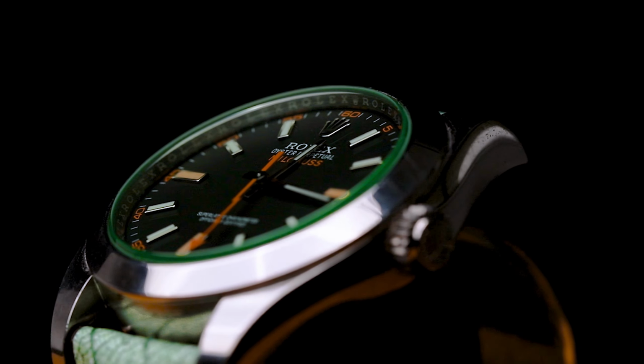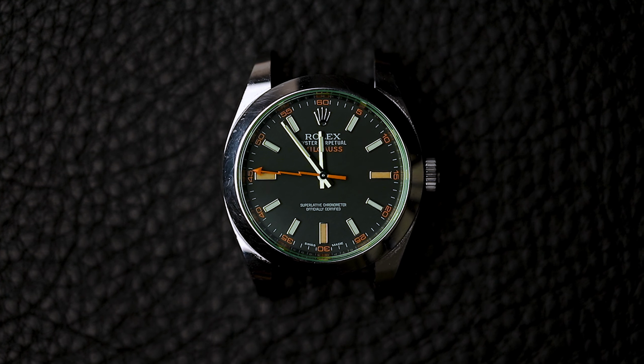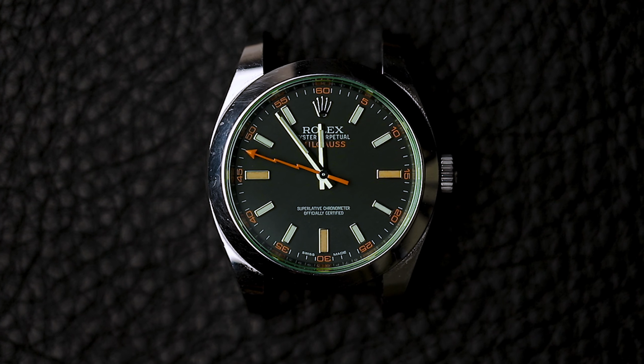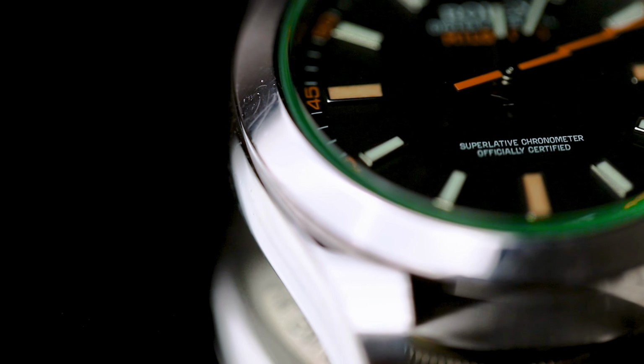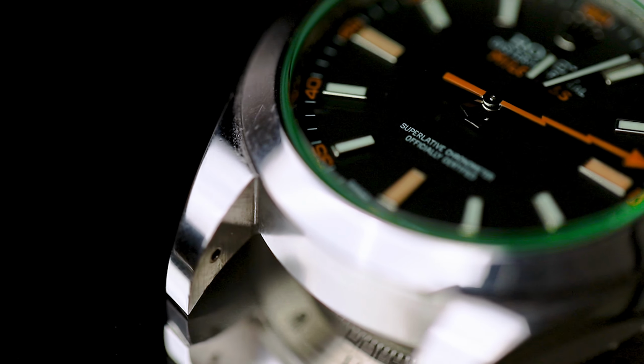The next thing is, in terms of the watch itself, the Milgauss has everything you need from a Rolex. You have all the good specs, you have everything I mentioned earlier with the 100-meter water resistance. You have it COSC certified, you have the screw down crown, you have everything you need. You have the Rolex crown on the dial, you have the super cool, unique green sapphire crystal, you have this amazing lightning bolt on the dial as a second hand. I mean, what more do you want from a Rolex watch?